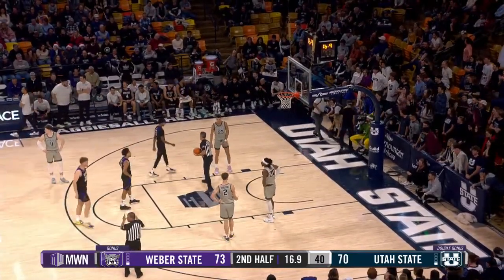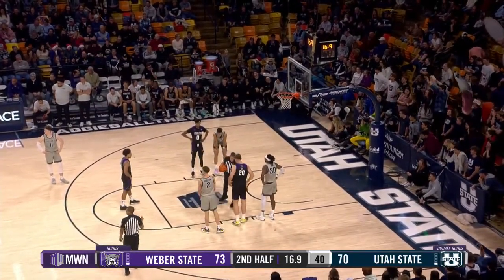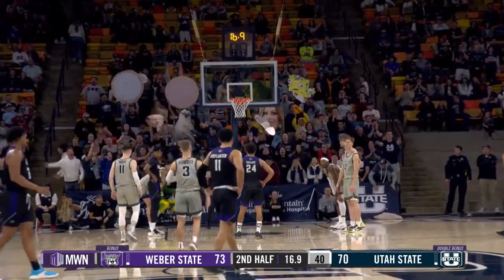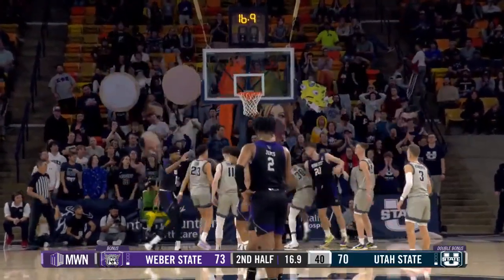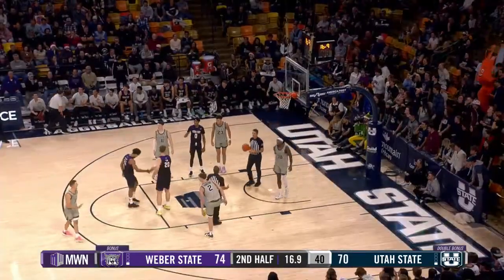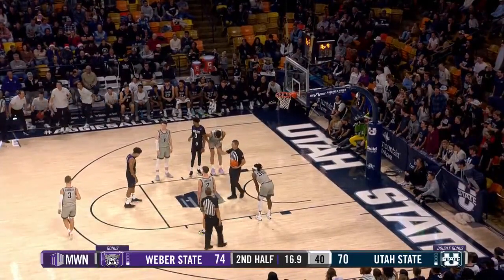It'll send Ballard to the line. Ballard is going to the line. Aggie fans, now remember, it's a 1-and-1. Ballard's free throw is good. Back to a two-possession game, 74-70. One more free throw coming up for Ballard.